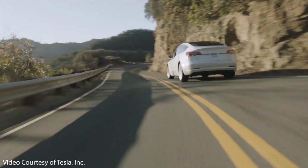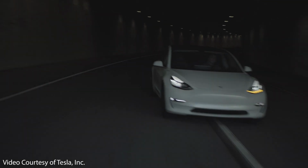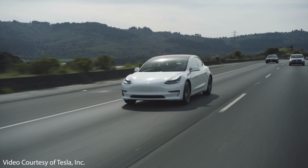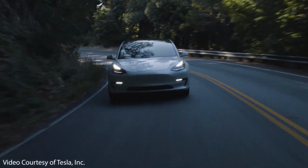On top of all this, the Tesla Model 3 can also receive over-the-air software updates and should have all the hardware necessary for full self-driving with a future software update. These software updates and the robust hardware that Tesla includes in the Model 3 make the vehicle somewhat future-proof because when new features are available in the future, they can be added.